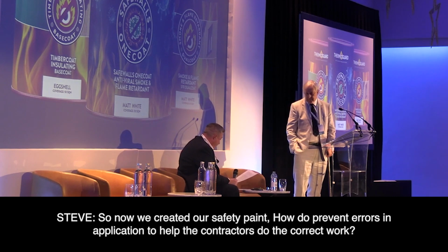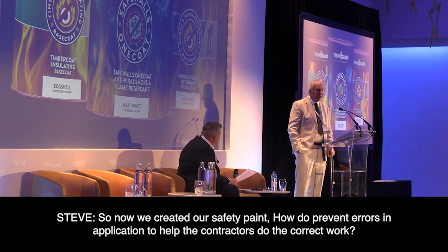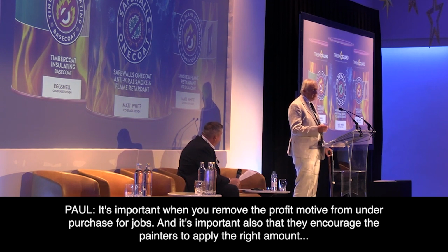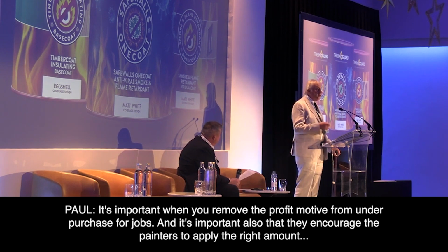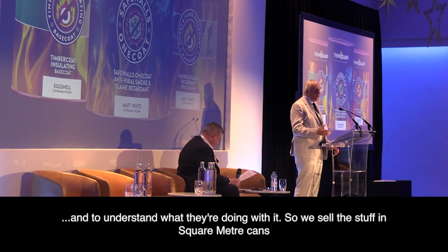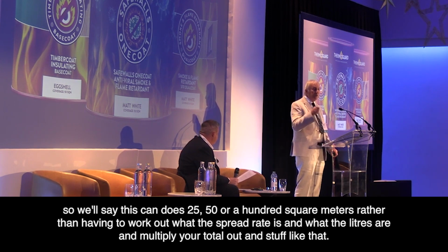How did your ideas prevent ordinary errors in application? Help the contractors do the correct work? It's important that we remove the profit motive from under-purchase for jobs, and it's important also that we encourage the painters to apply the right amount and to understand what they're doing with it. So we sell the stuff in square metre cans. We'll say this can does 25, 50 or 100 square metres, rather than having to work out what the spread rate is and what the litres are and multiply it all out.